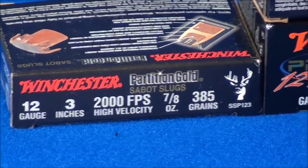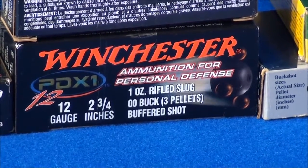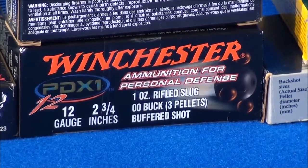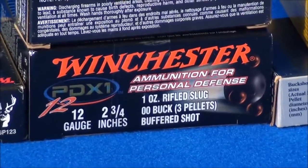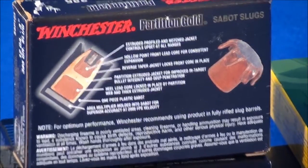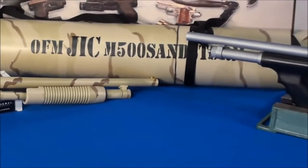Look here in the middle. Personal defense: one rifled slug plus 3 double-aught bucks. Look at the size of the double-aught again. Think of that, all in one shell. And above it, it'll show you how the big rifled slug will mushroom out, which is what you want in case someone's trying to kill you. So now, maybe that got your attention.